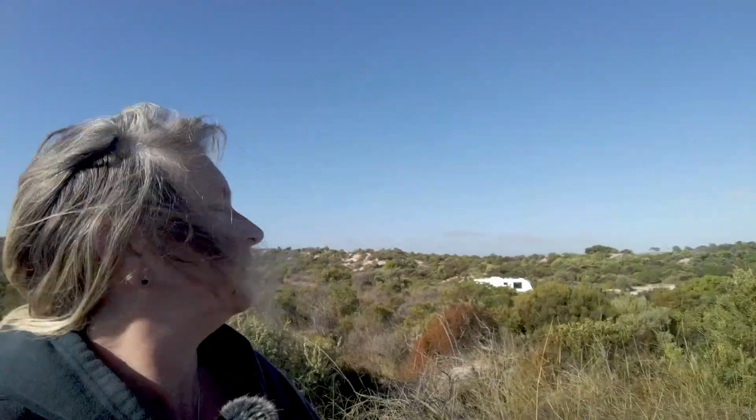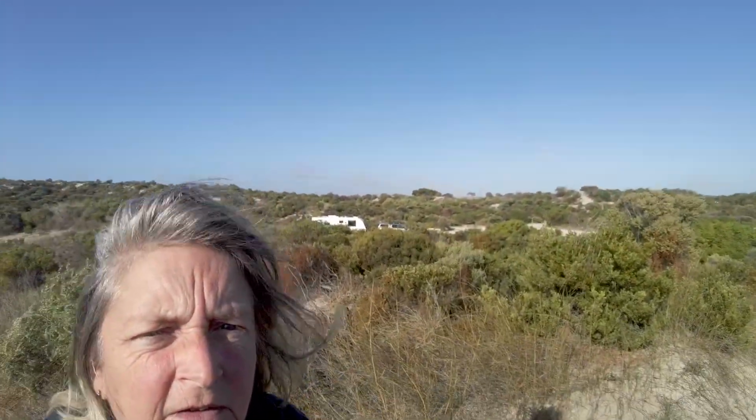And it's super breezy, so the wind's a bit chilly, and I'll turn around and you'll be able to see behind me, hopefully, the caravan over there. Right, nearly there. I can see the water. Maybe somebody could tell me when South Australia is not windy. Anyhow, here we go.